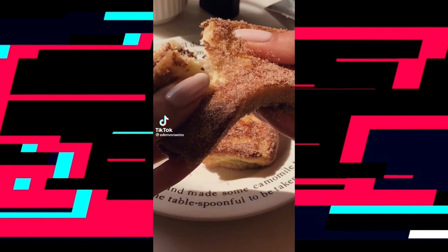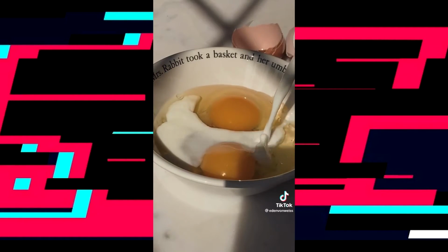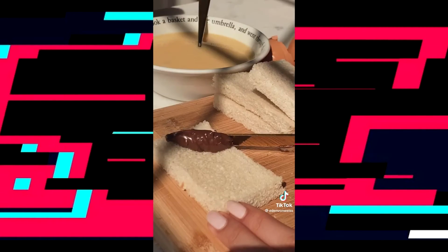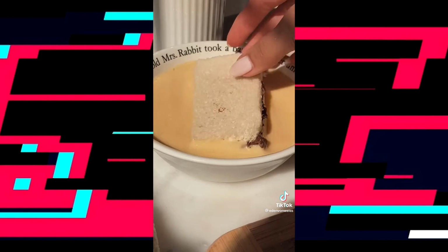If you like the taste of cinnamon and sugar, you're gonna love this French toast. It's so fluffy and it tastes like a donut, not even like a breakfast whatsoever, but it's really good. So start by mixing 2 eggs, a 1/4 cup of milk, and a little bit of vanilla, and then cut off the crust of some bread and put some Nutella in the center of it. Make these little sandwiches and then soak it in your egg wash.